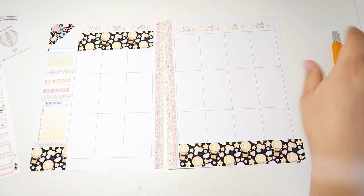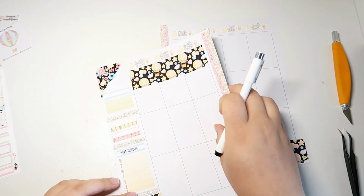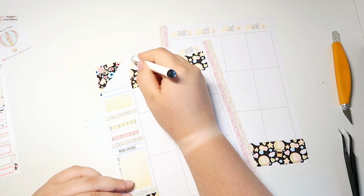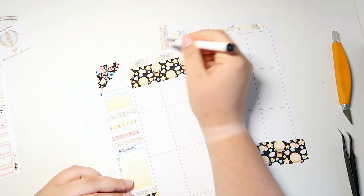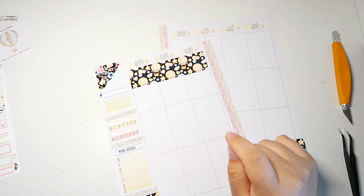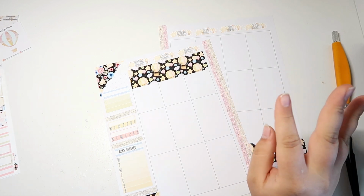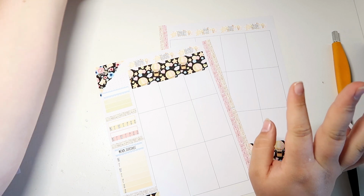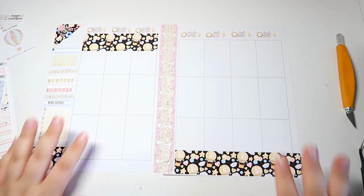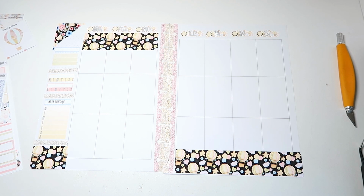Okay, so things that need to be done. First thing I need to do is I'm going to take my pen and write around the numbers because I am blind and I need to be able to see that. And not that you can't, but again, I'm blind. So let's fix that. Okay, that's much better. That's what I meant when I said outlining it. Now it's time to do all of the things.